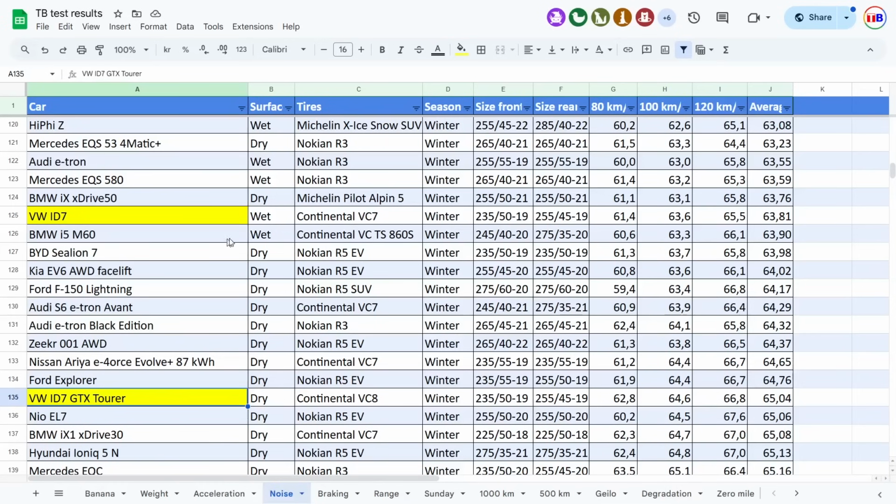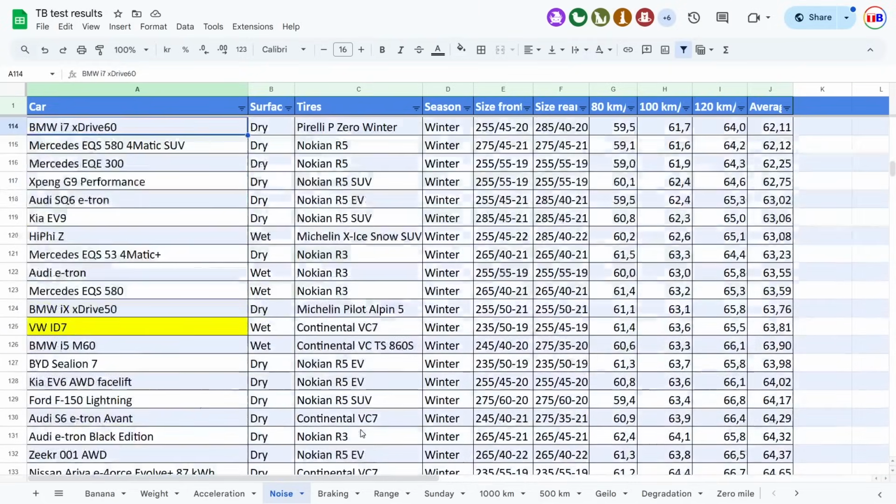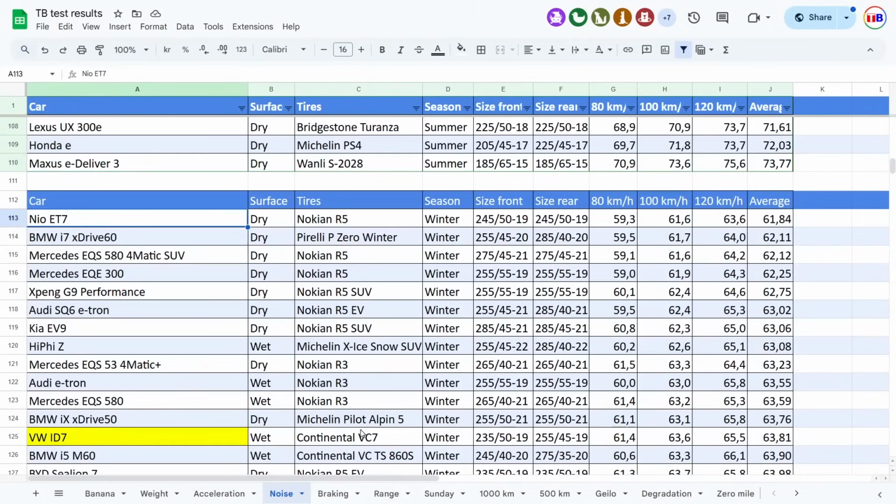When it comes to noise, it's right down here. Slightly worse than the... I'm not sure which ID7 this was, but Continental WinterContact 7, the 8 should be better, right? It was even wet, so 19-inch wheels, here 20-inch wheels. But still, around 65 decibels is good. Roughly on par with many of the other cars in the high end here. But okay, not as good as some of the best German cars or the Chinese cars, but overall, I think it performs well.